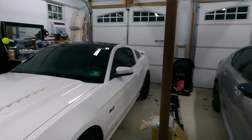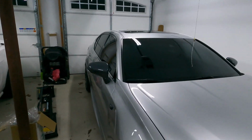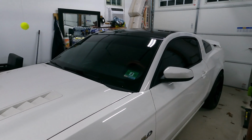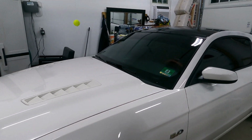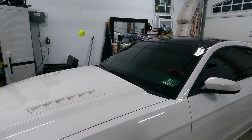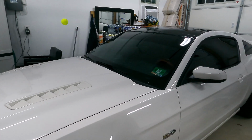But now we are going to be looking to tune both of these 5-liter V8 cars. So for the Mustang, this isn't my first Mustang. We've had 3 or 4 of these. This is our third 5.0. We had a 2011, a 2017, and now we have the 2013.